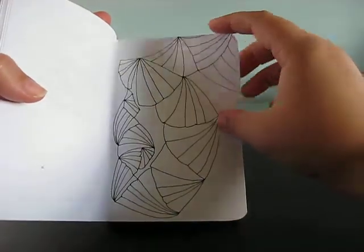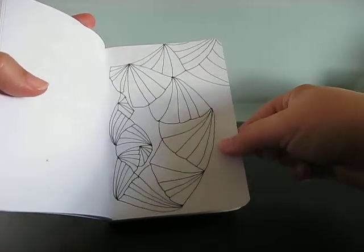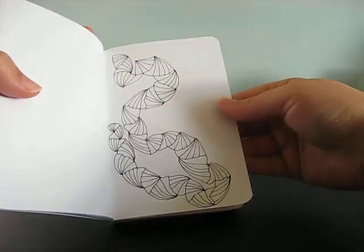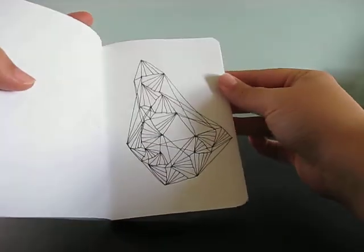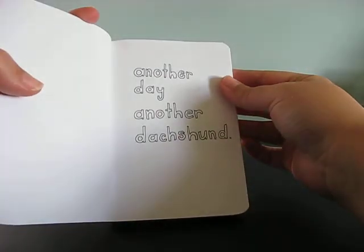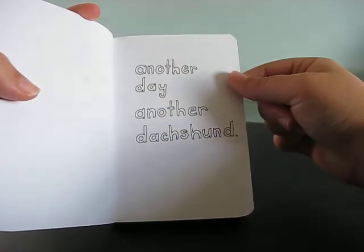There's something that I really like about this design and this pattern, and so I did a few variations of this. I just think the movement and the shapes are pretty nice. So there's another variation. Another sketch of Kazi, and another variation of the line triangle drawing, and some more letters. Another day, another dachshund. Obviously, when I was drawing them every day, they were on my mind, and sort of that phrase stuck in my head.